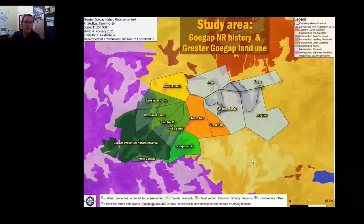So the reserve was established in 1966 and gradually expanded. And then since 2009, a number of additional properties were added to the reserve, indicated here in green, bought by the WWF. And then there's also a biodiversity offset property in green. And as you go further east, there's livestock properties, and an additional conservation area for interest was also established recently at the Karasberger Nature Reserve around these inselbergs over here.